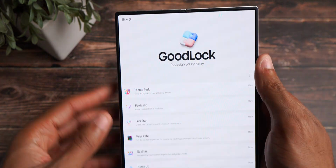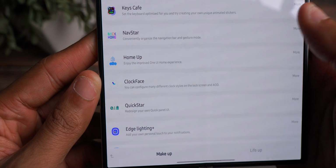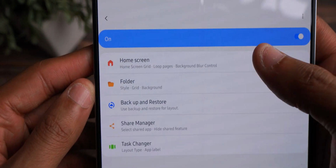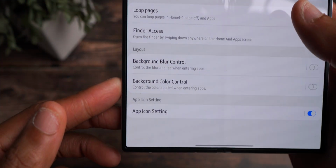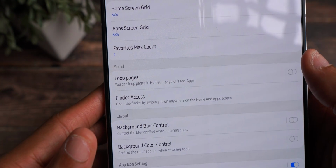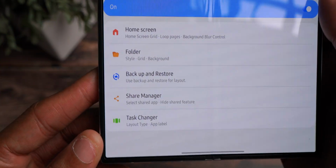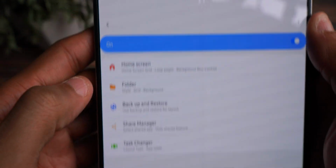And then also in Good Lock, in order to get rid of your icons up at the top, I believe it is in Home Up or Quick Start. If I come into Home Up, you'll see in terms of home screen, you have a couple more options when it comes to your home screen. And I have the app icon setting activated to actually eliminate the icons of the apps to give it more of a clean look. Let's go back into Home Up just to show you guys this too.